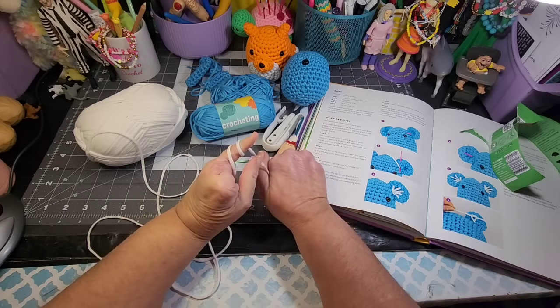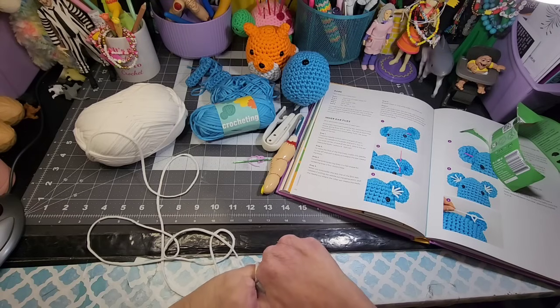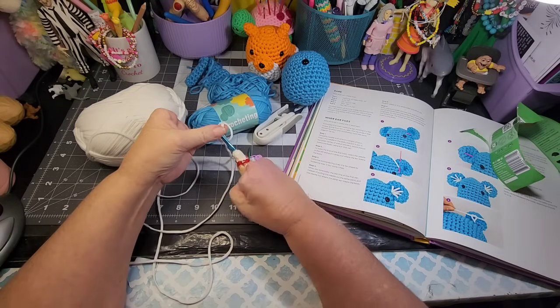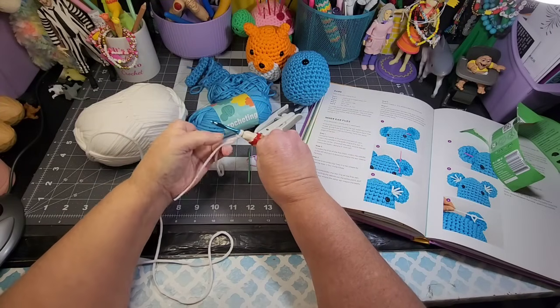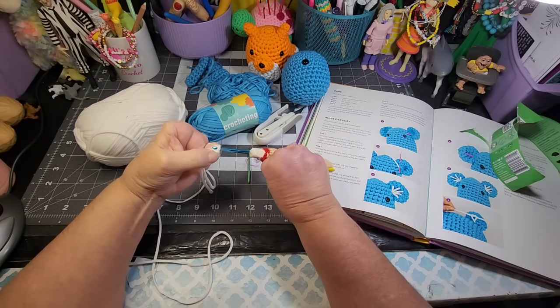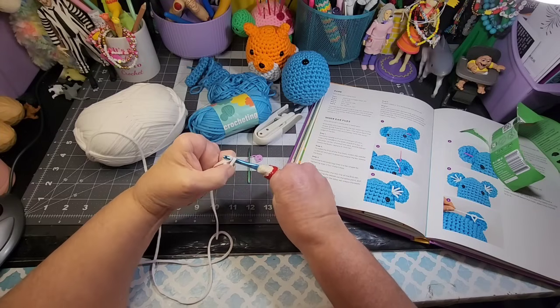I do find myself not leaving very much of a tail right here on my slip knot because I don't want to waste any of this yarn, so I'm being careful about that. Anyway, I just wanted to use the 3 different yarns to compare them and talk about them and all this.